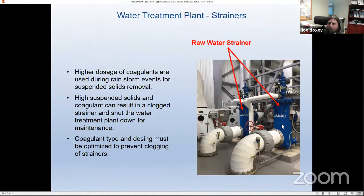Here's a picture of those strainers. They're about the size of a human standing upright, so they take quite a bit of man force to take them apart. There's quite a number of bolts that all have to be undone and torqued at the end of it to get access to those for cleaning. And of course, the obvious is higher doses, like bigger storm events, require more coagulant for more solid removal, and that in turn causes the strainers to clog up potentially. So one of the things we're looking at is coagulant type and dosing, and that shows up in some analytics. It shows up later in the budget anyway, and we'll get to that.